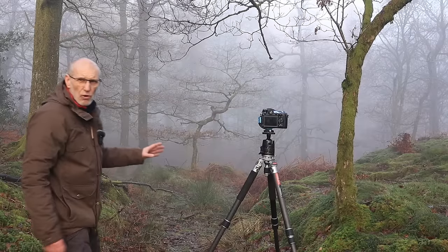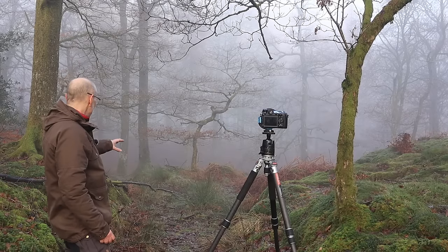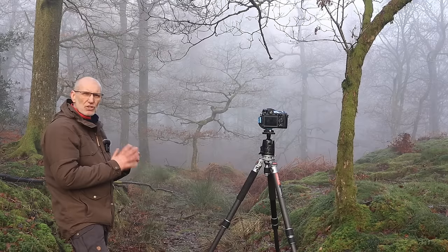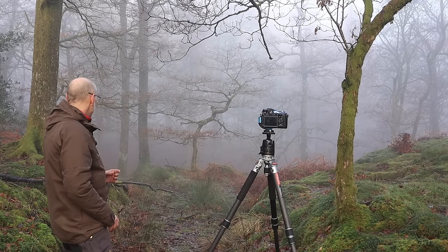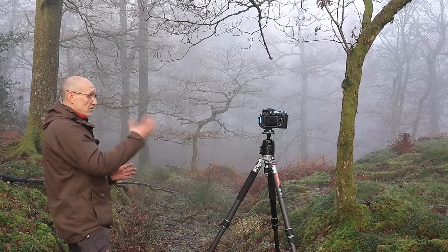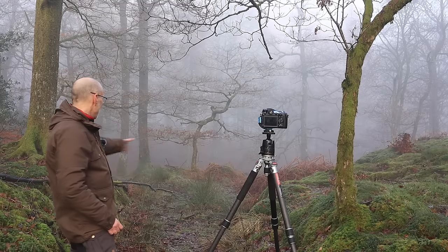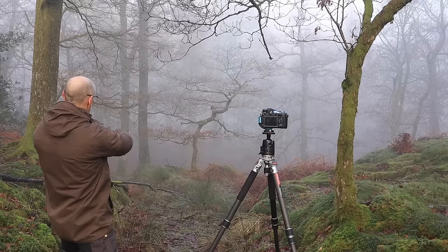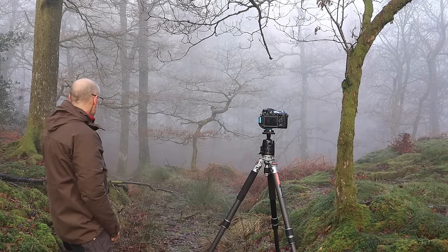I've not got a lot of foreground, a reason being it's not that appealing. It's pretty much a two-dimensional image more than anything. Obviously, I've got the 85mm lens on, so I'm excluding a lot of what's in front of me. And it is just focusing on that little window there.